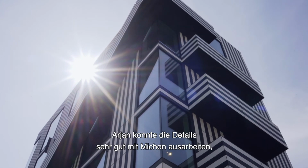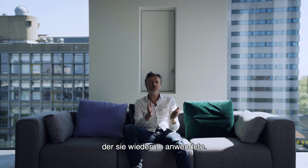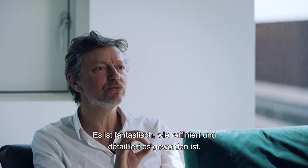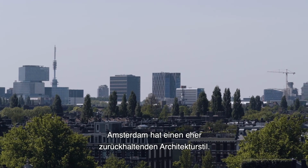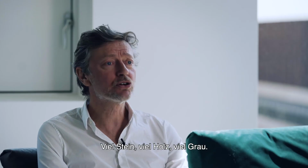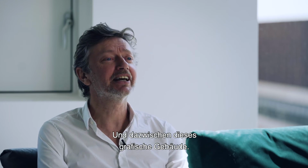Arjan was able to detail all these things so well, of course together with Michon, who applied it, that in the end it's incredible how fine, refined and detailed it is. So in Amsterdam we have a quite subdued architecture style. So there's a lot of brick, a lot of wood, a lot of greys, and then we have this very graphic building that we had in mind.